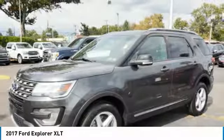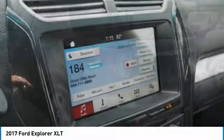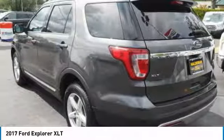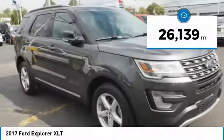We are pleased to show you the 2017 Explorer. You've got a lot of capabilities to call on in a Ford Explorer. Don't underestimate your choices. This vehicle has less than 30,000 miles.